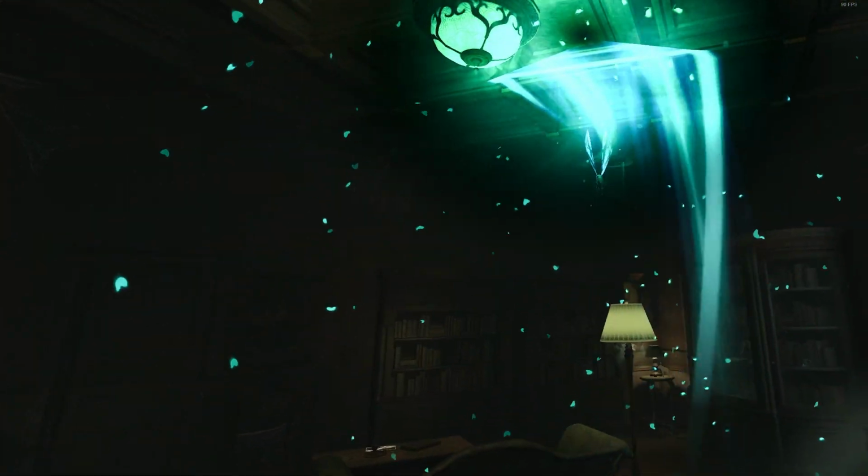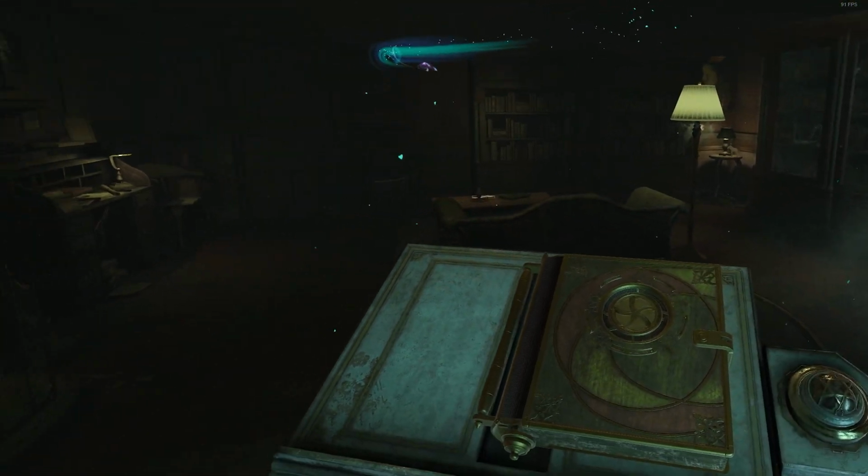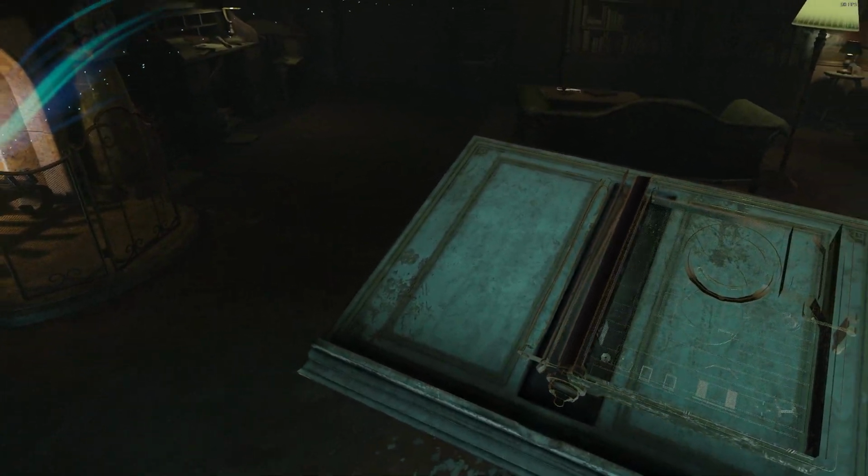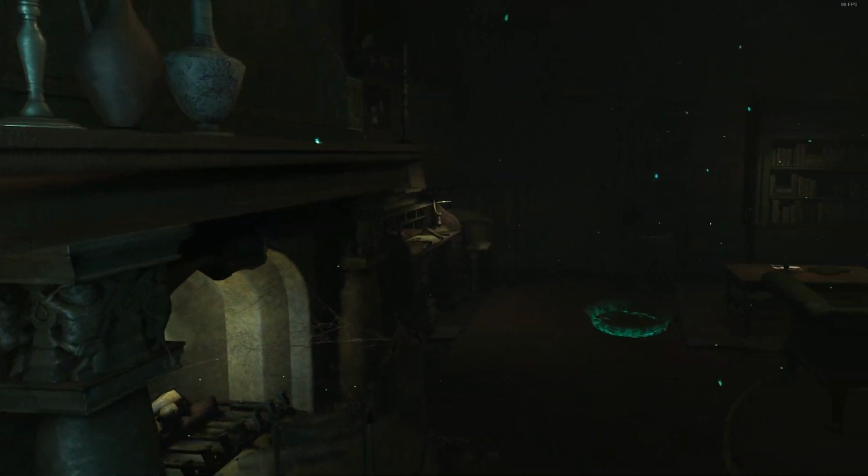The room is back in order. The next one will be harder. Oh, it just disappeared. And she goes right into the room. Ooh.